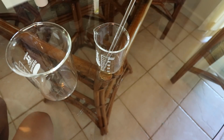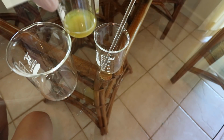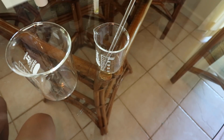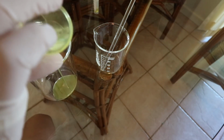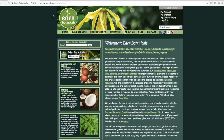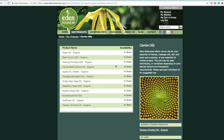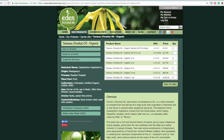So what that told me next was that, because that tamanu oil is so thick, we should probably try another variation from a different supplier. So I went on Eden Botanicals. I went to their carrier oil section and I picked up 2 ounces of their tamanu oil. Now, the reason I like Eden Botanicals oils is because you can access the certificate of analysis, which is something you need to have on every product.